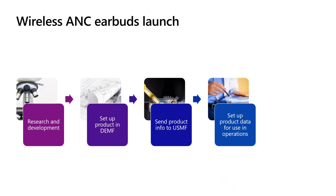USMF will then review the product and make sure the information is correct and complete. Our business process is for a manual acceptance of the product release instead of automatic. We also want to leverage templates in this example to make our product creation process go faster in USMF.